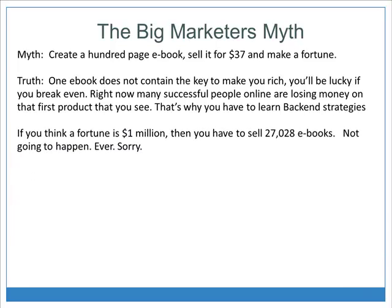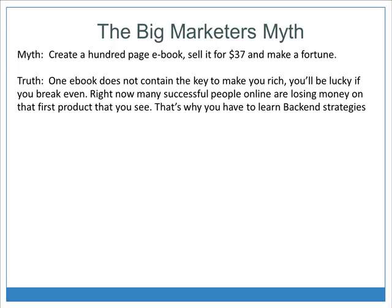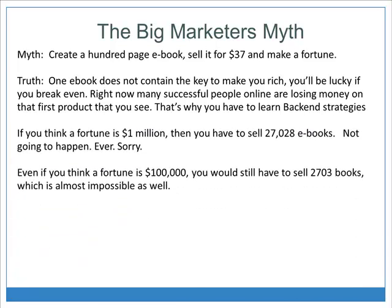If you think $1 million is a fortune, you would have to sell 27,028 copies of that ebook to make $1 million. It's not going to happen, and I can almost say ever. If it is, it's going to take you a long, long time, or you're going to have the corner on the JV market and have everybody on your side promoting that thing. So if you think you're going to make that $1 million from a $37 ebook, you're completely wrong.